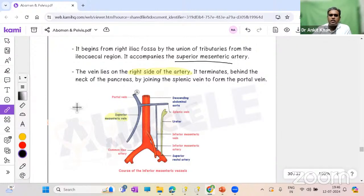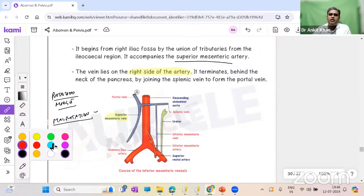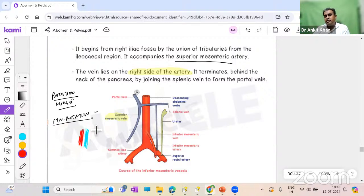The reason is that in embryology, there is a topic you must have gone through, the rotation of midgut. In cases of malrotation, when the rotation has not occurred normally, it is a very important sign that the superior mesenteric vein is on the left side. That is the whole thing. So in malrotation, there can be superior mesenteric vein like this, and to the right of it, you have the superior mesenteric artery. If this is seen in any particular case, it is probably a case of malrotation of the gut. That is also an important MCQ.